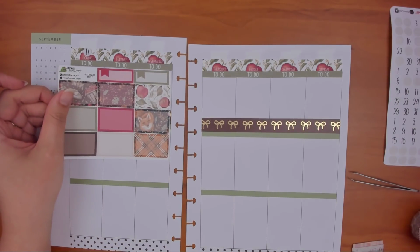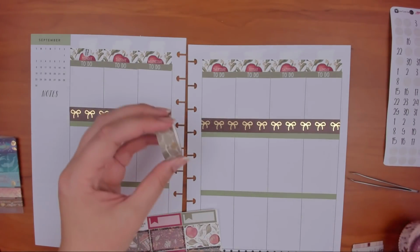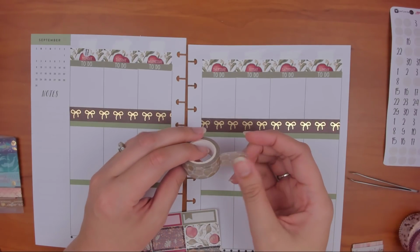So if I do this, I think I need one just as wide on the top, and I think I'm going to do the pebbles. I think that would be a good mix. Or should I do the butterflies?